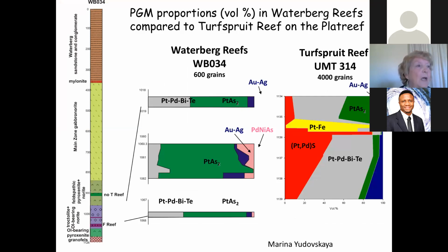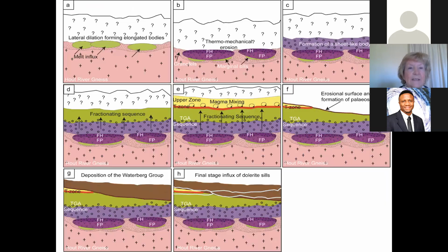Inevitably, we ask how similar this Waterberg deposit is to the Platreef. And currently, from the mineralogy done by Marina Yudovskaya, we can see a much simpler variation. This is just the F reef on Waterberg, but you can see it's perhaps much simpler mineralogy than through the Turfspruit reef that Dani is going to be talking about next.